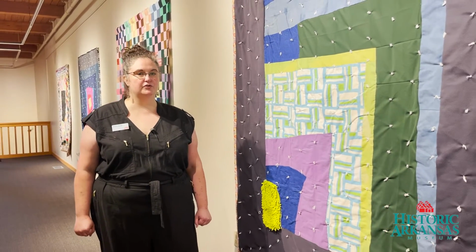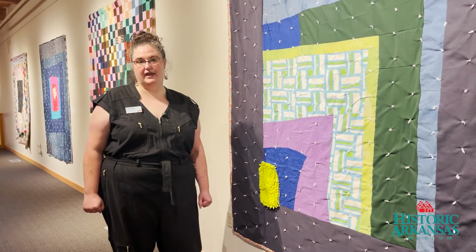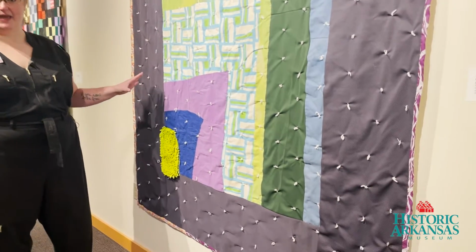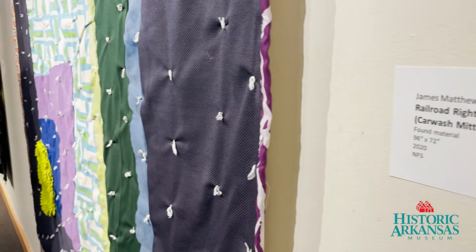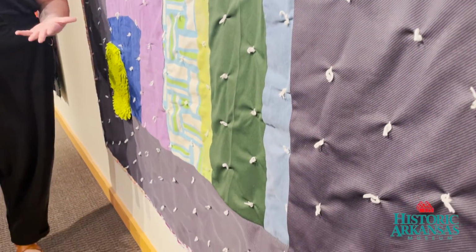An Unbroken Circle features work by Timothy Hursley, James Matthews, and Peter Scheidt. This beautiful quilt that I'm standing next to was made by James Matthews. James is a Little Rock artist, he's a textile artist, and he has a conceptual art practice.